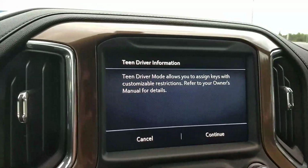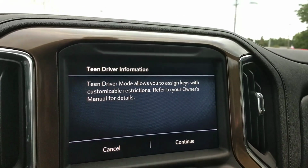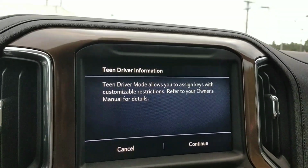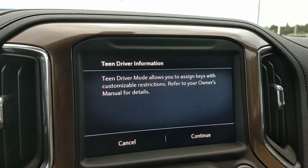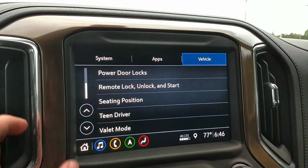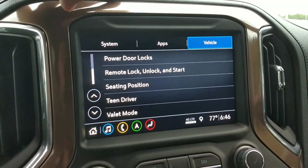And you will notice this vehicle has a teen driver information warning, so you can assign a key and you can restrict stuff, and you will also get a report card back, basically, which will tell you how many times the kid floored it, how many times they braked hard, all sorts of stuff like that. And of course there's valet mode, so you have to enter a code, so we're not going to do that.